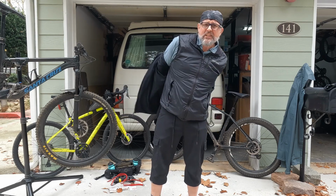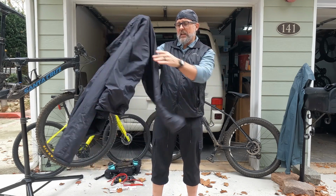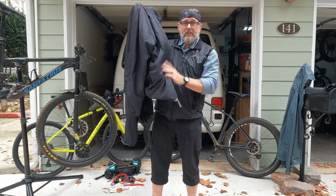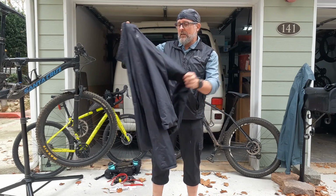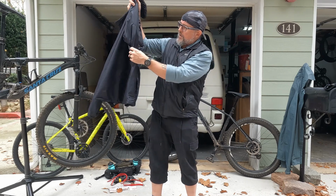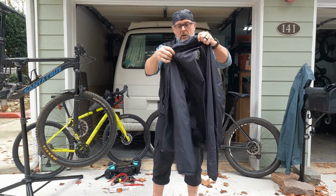If you find a Nike jacket with a nylon shell like this on the outside and a little bit of soft polyester material on the inside, find it at Goodwill, Nike, or who knows, whatever, Columbia. These are good to go. The great thing about this is that it does have these mesh underarm things on here, which allow it to breathe a little bit better.